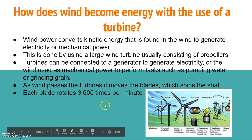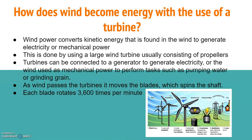And then over here in the corner, I have a little picture of the process of the wind turbines and how they're used.